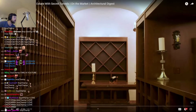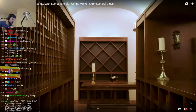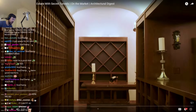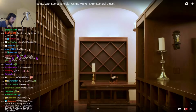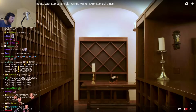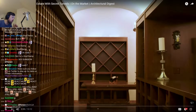Wait, it includes 40 cars as well? Or no? 40 cars? No, it doesn't. It's just how many spots it has. Dude, 195 million. That's so much money. I'm never gonna be able to afford that.